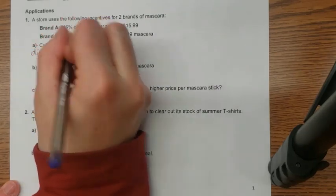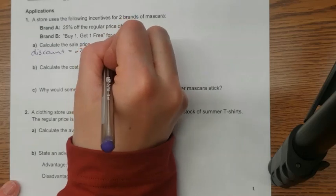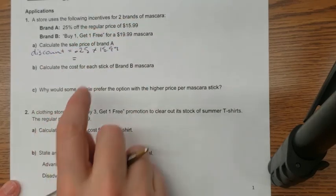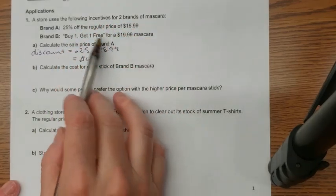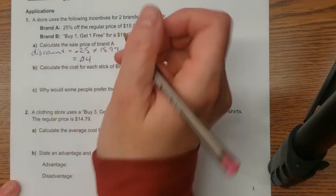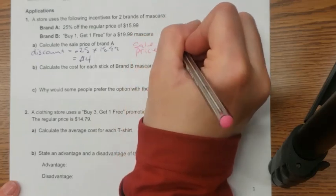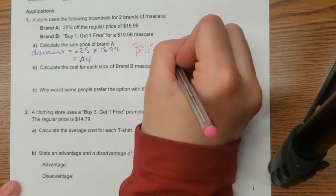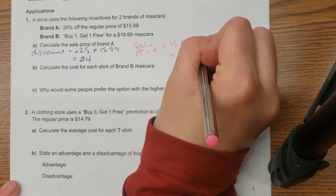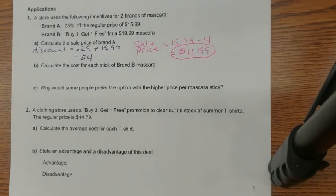To figure out the discount, you change that to a decimal. So 0.25 times the price, which is $15.99, and we get $4. So I know that the discount is $4. That means if I want the sale price, I take the $15.99, I subtract $4, and I get $11.99. So that's my sale price.